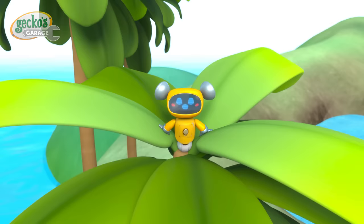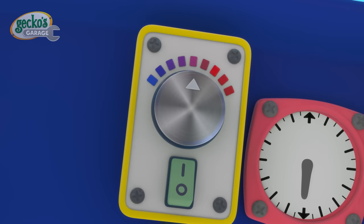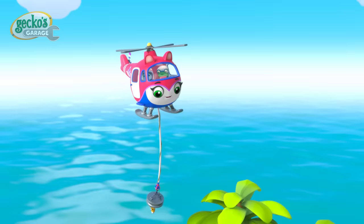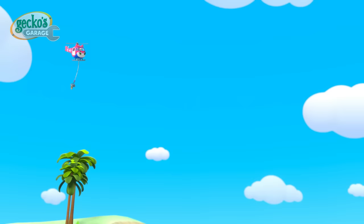Let go, Yellow! The magnet won't drop you, I promise! Got you! Now, let's get back to the magic show! Are you ready for the finale?